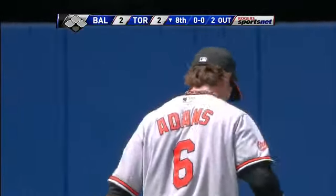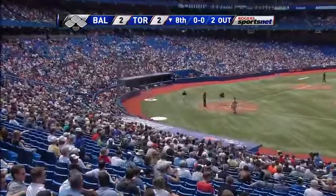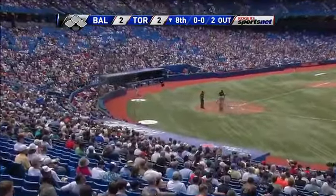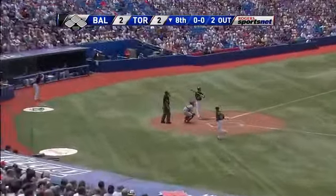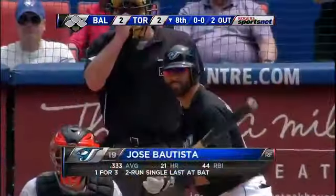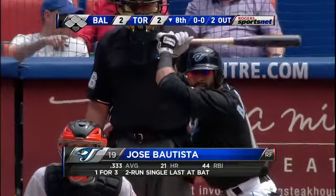Brad Adams has been involved in a lot. Committed that error in the sixth, as Pep talked about. He's also hit into three double plays here this afternoon. It's a rough day. Yep. So Jose Bautista, everybody loves Jose here in Toronto. A two-run single. He drove in both runs and tied the score in the sixth.